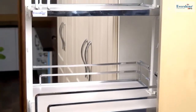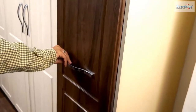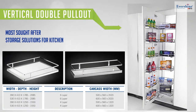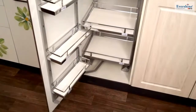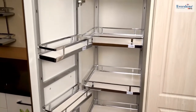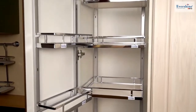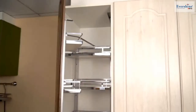Tall unit soft close is made up of scientifically proven materials and high-end manufacturing technology. Vertical double pull-out. Vertical double pull-out is so designed that all the day-to-day items used in the kitchen can be easily accessed and is clearly visible. Right from small containers, food packets to bottles and jars.